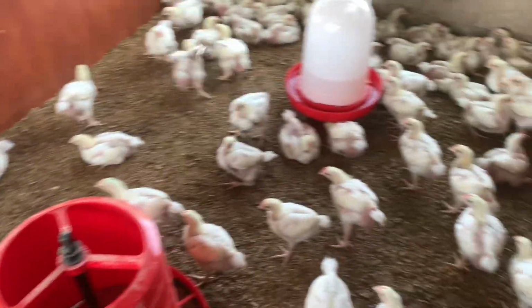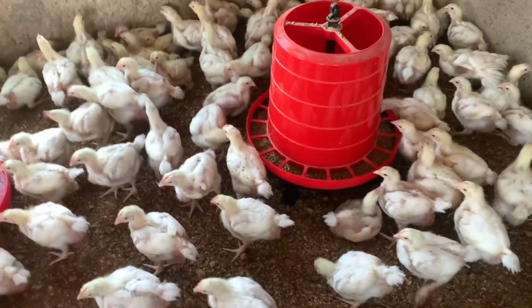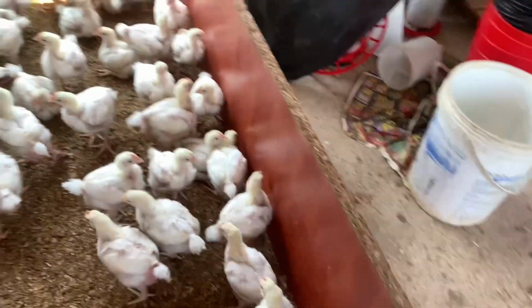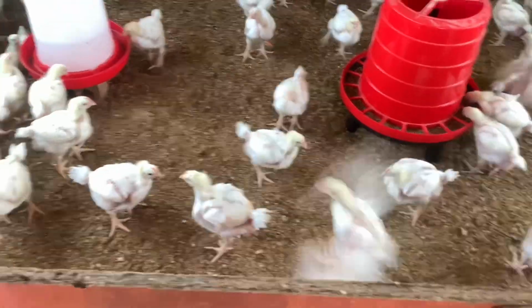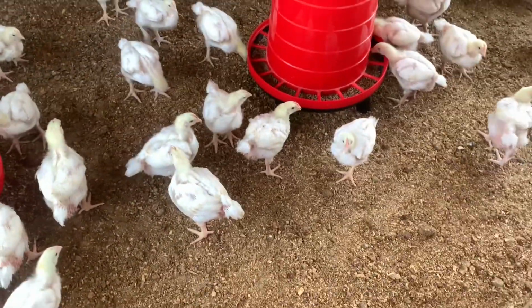But yeah, those are some of the things that you need to do when you come to your house. Just try to observe your chickens and see if they are feeling good, they're feeling okay. As I was saying, this cycle, the only expense that I had to actually make was only chicks. Everything else, I got for free. The wood shaving that you see, I got it for free.